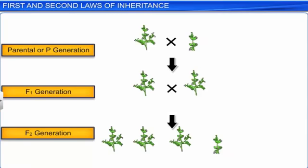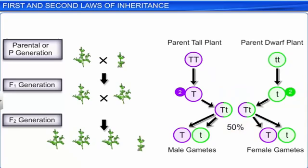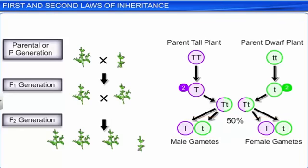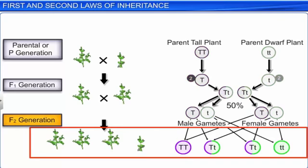After verifying the results of the crossings, it was found that the segregation of alleles is a random process, and the chances of a gamete containing either allele is 50%. This is known as the law of segregation, and it states that alleles do not show any blending, but instead segregate from each other during gamete formation into different gametes. Both the characters governed by these alleles are recovered in the F2 generation, though one of the characters is not displayed in the F1 generation.